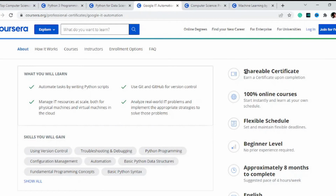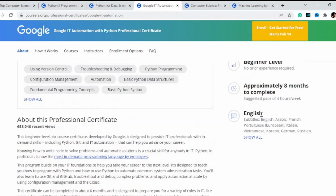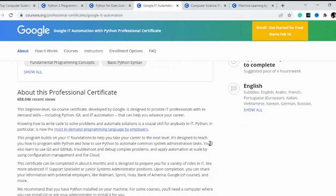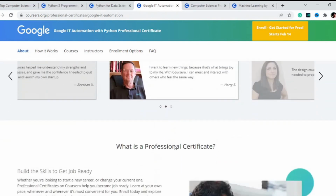You get a certificate of completion at the end, 100% online, flexible schedule, beginner level, and you can be sure to complete this in about 8 months. It's offered in a variety of languages as well, which you can see right here. You can also click on show more to see if your language is offered as well. You can read more about the course, check out the reviews from other students as well.